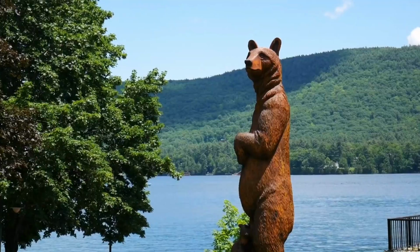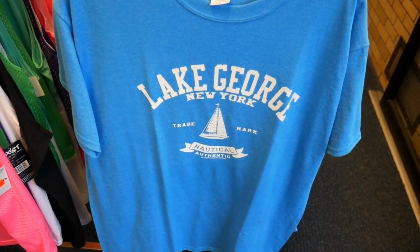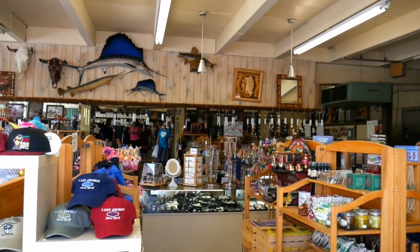But let me explain. All throughout Lake George, all throughout Main Street or Canada Street, they have several shops that celebrate the Native American heritage and history of the tribes of that area. And there's one trading post specifically that this is bringing to mind. It's called the Tom Tom Shop. This to me smells like that classic trading post and all of the things that you find inside. Trading post, country store, haberdashery, any one of those will probably work. But for the sake of this, let's call this a trading post.